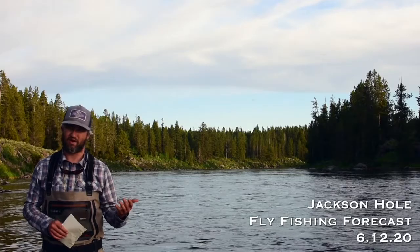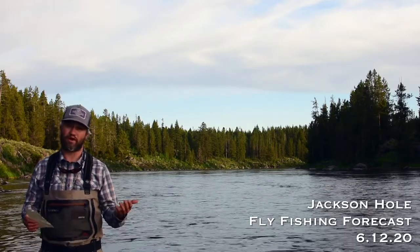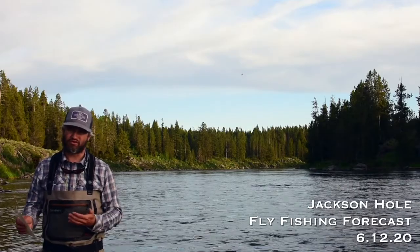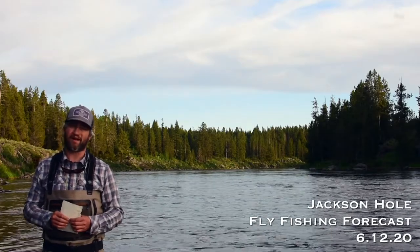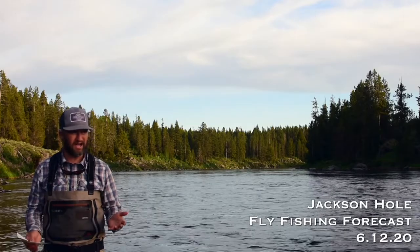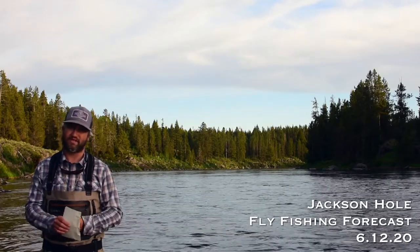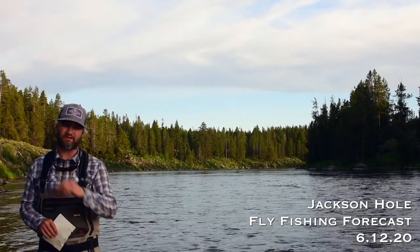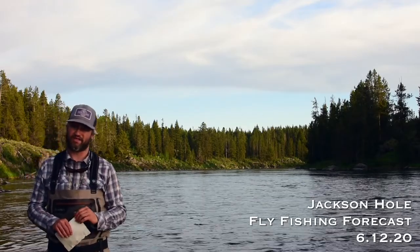Earlier this week it was 20,000 CFS. Today it's 12,000 CFS. I would expect some more increases, hopefully not back up to 20,000 CFS. That's not abnormal for this time of year, but if they can keep it around 12,000 to 16,000 CFS, we're going to be in a really sweet spot.